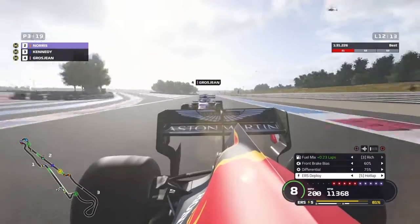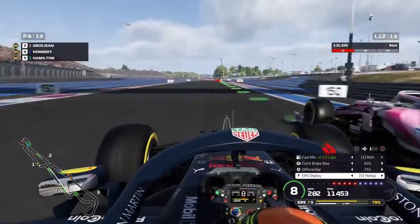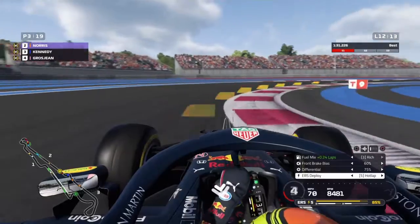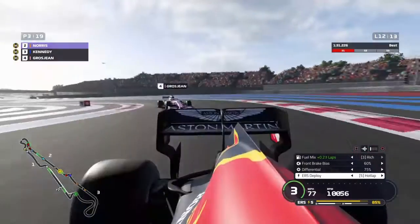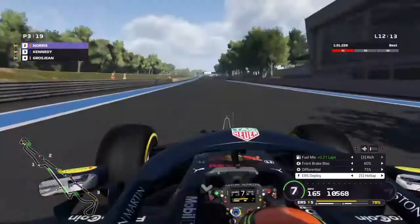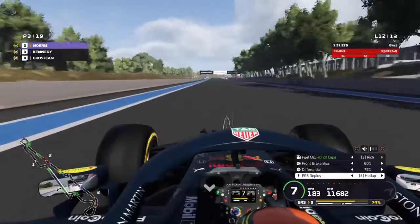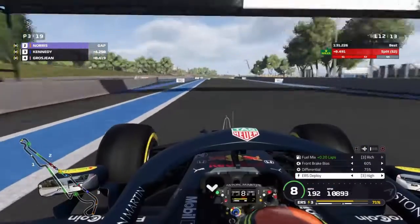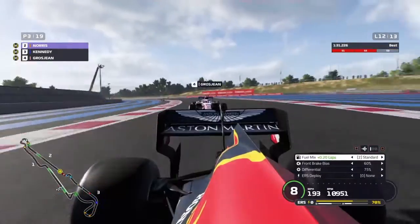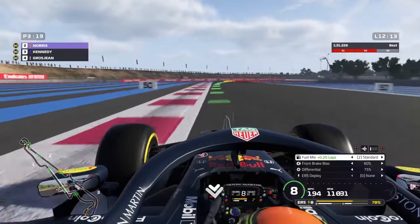We're defending to the inside. He moves to the outside here. He gets around, but we're just going to cut him off. Look at the speed of that Racing Point. Scarily fast. And he's probably going to have a look at us again in the slipstream. This race isn't done and dusted yet. Grosjean is aggressive and he wants that podium back.